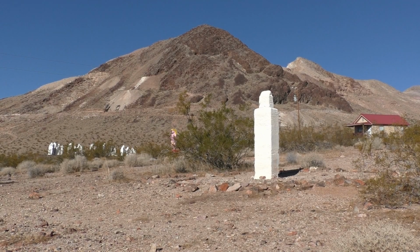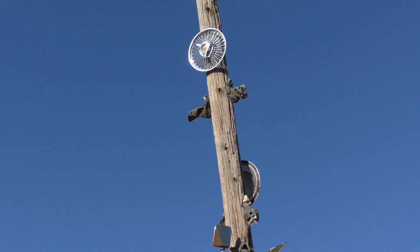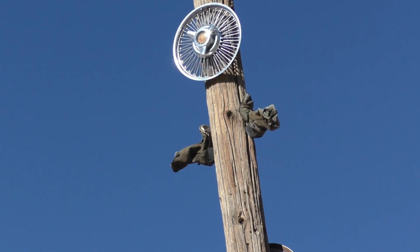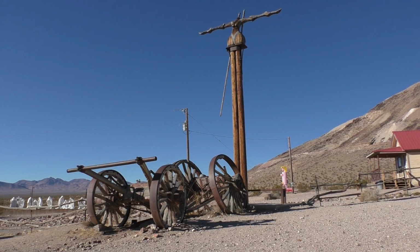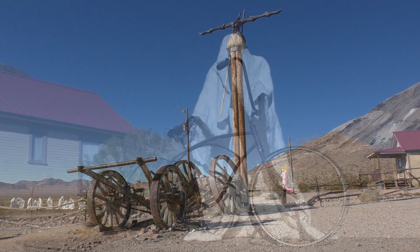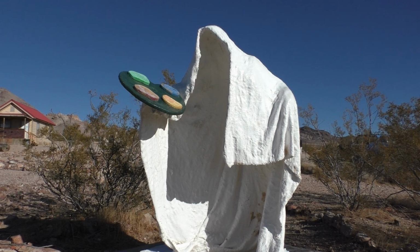Just before you get to Rhyolite is an interesting little place called Goldwell, or the District of the Shadows. All the art pieces have a story behind them, but I'm going to leave that up to your imagination. What do you think they mean?